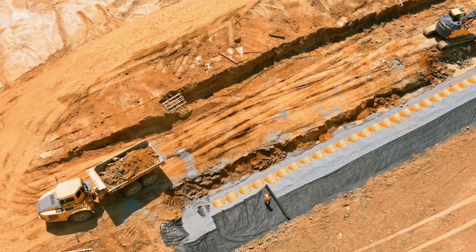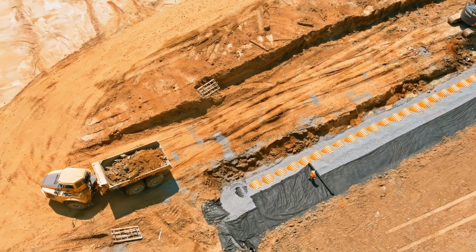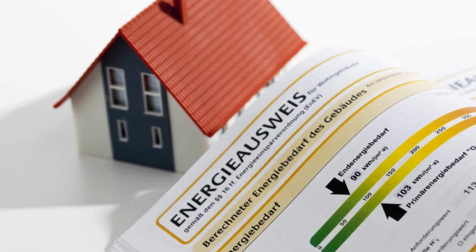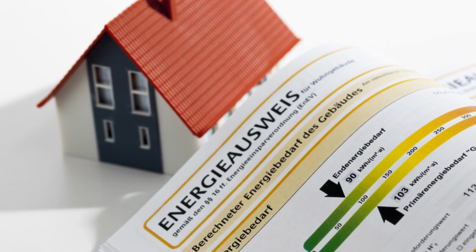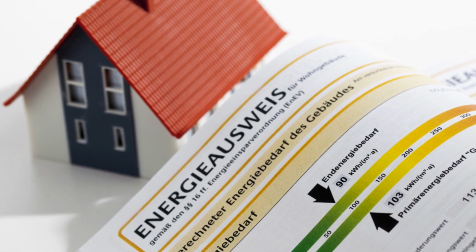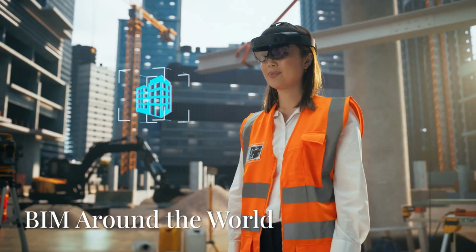And for all you environmentally conscious folks out there, BIM is a game changer for sustainable design. By simulating energy performance, analyzing material usage, and optimizing building systems, BIM helps create structures that are easier on the planet and your wallet.